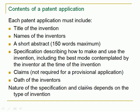There's an oath of the inventors that says, "I am the inventor." Now, it may be the case that somebody else invented it before you. Up until March, the first to invent is the one who can issue the priority in this country. Now in March, when the America Invents Act kicks in, it'll be the first to file, not the first to invent.